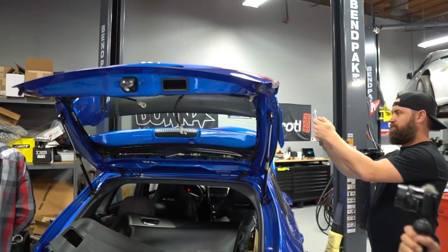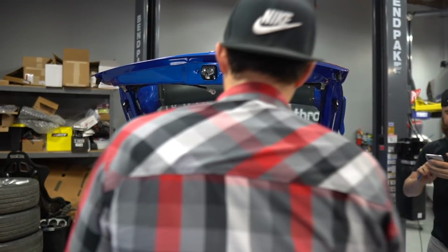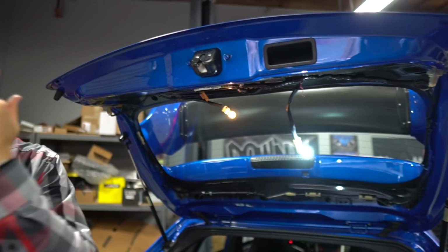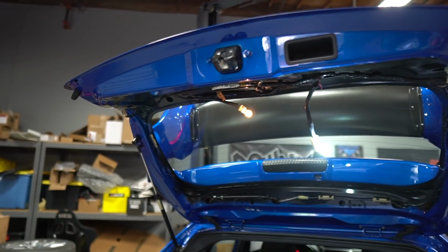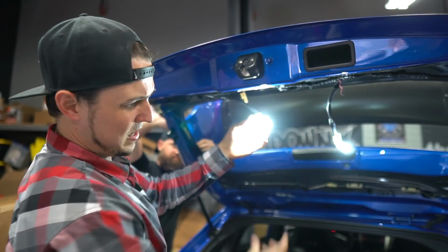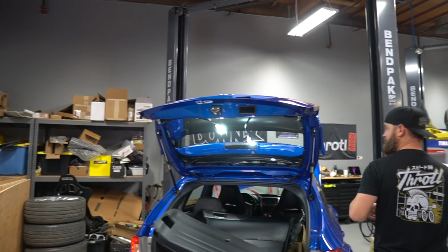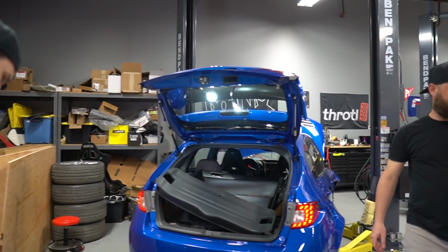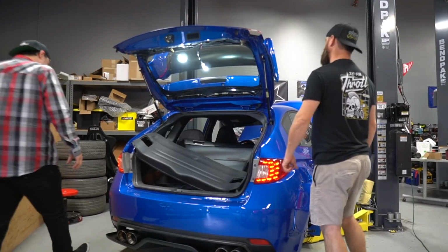Let's do a little check. Let's see the before. There it is. That's the one. Before and after. Oh, here, I'll show you these monsters, Mickey. Wow, is that brighter than what I have? Dude, that's brighter than the sun. It's just stupid.